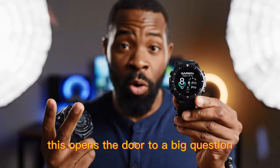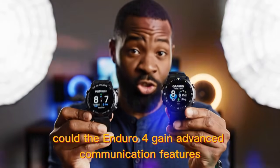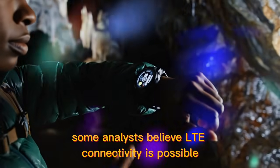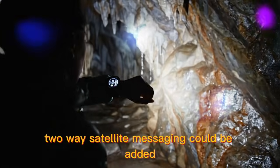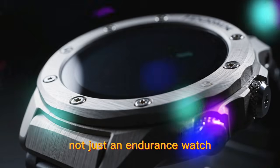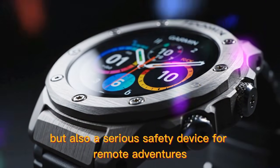This opens the door to a big question. Could the Enduro 4 gain advanced communication features? Some analysts believe LTE connectivity is possible. Others suggest two-way satellite messaging could be added. That would be a major upgrade. It would make the Enduro 4 not just an endurance watch, but also a serious safety device for remote adventures.